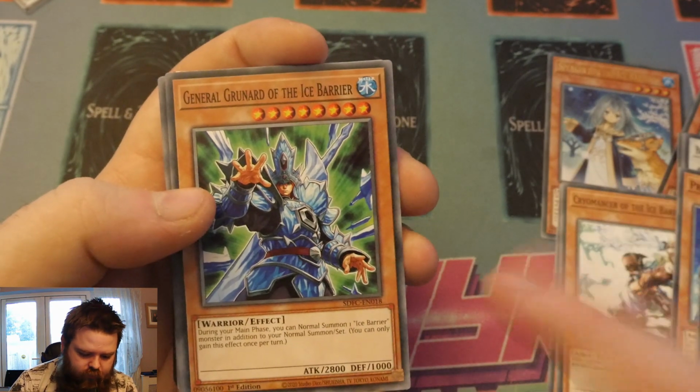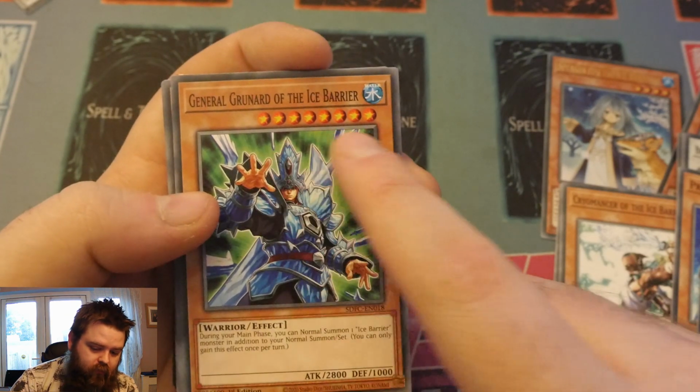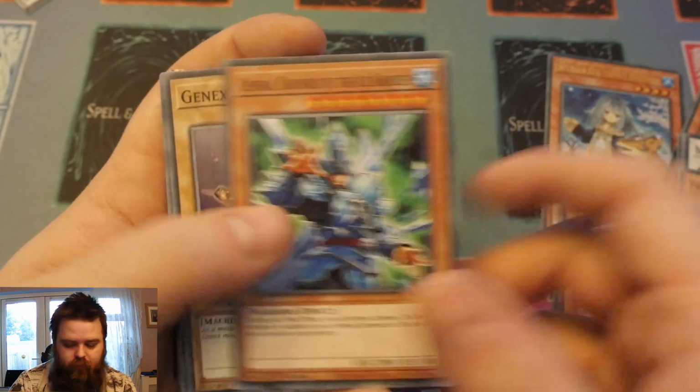Gardener of the Ice Barrier. During the main phase, you can normal summon one Ice Barrier monster in addition to your normal summon set. Great, but why are you like a level 8? Like, how am I going to easily get you out on the board?